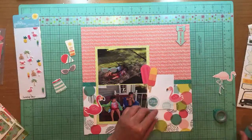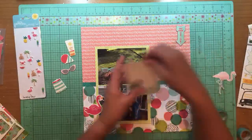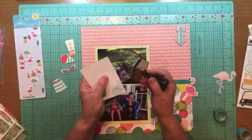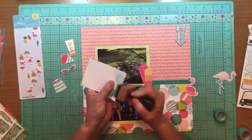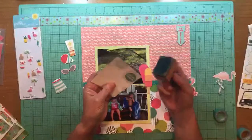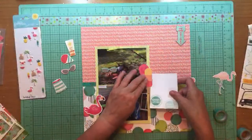And I could always ink my edges. I think I'm going to ink the edges on the card. I happen to have my Memento Dewdrop in gray flannel. This is just the foam applicator, but I have it sitting right in front of me there.